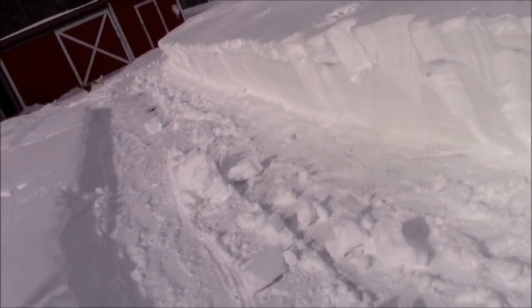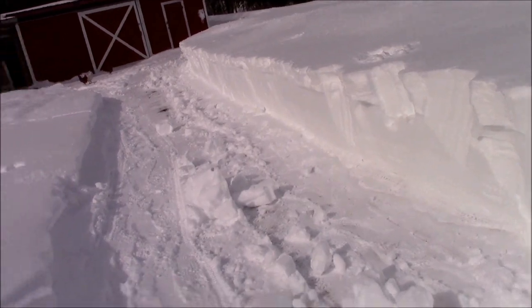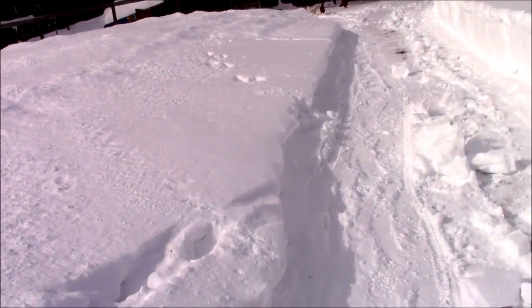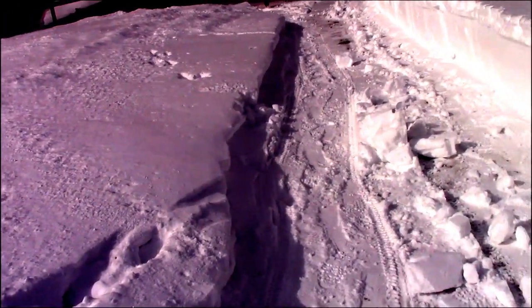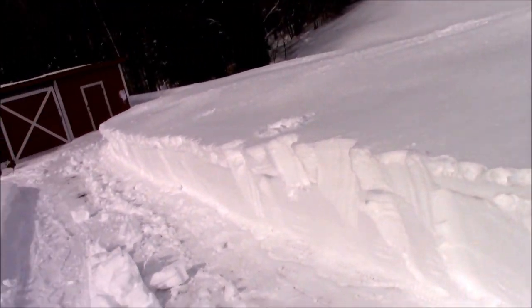Well, as you can see, we got snow. Everything on the right has got to come down. The stuff on the left is right on the edge of the hard pack. You can't get the snow blower through that. So I've got another 5 feet to go to the left here.